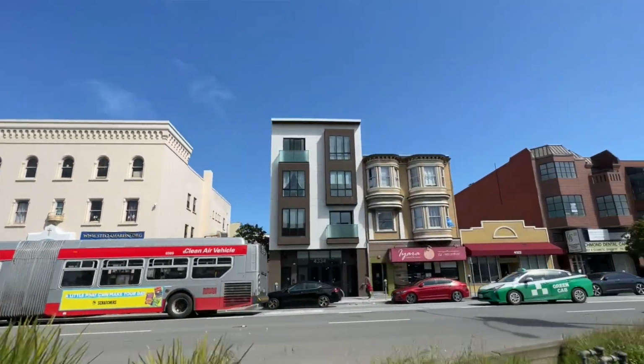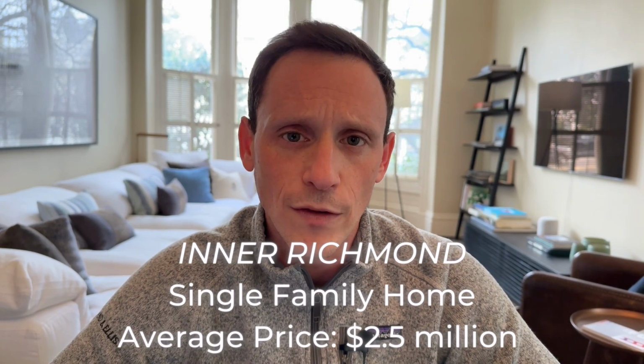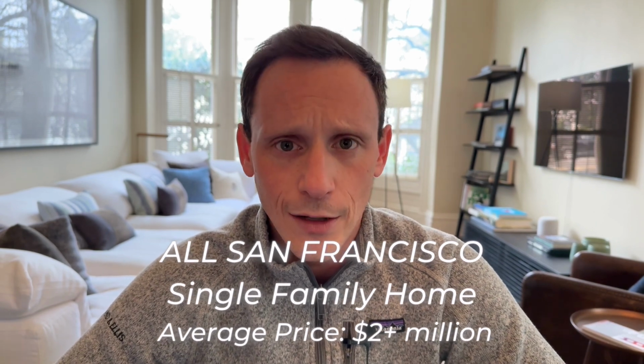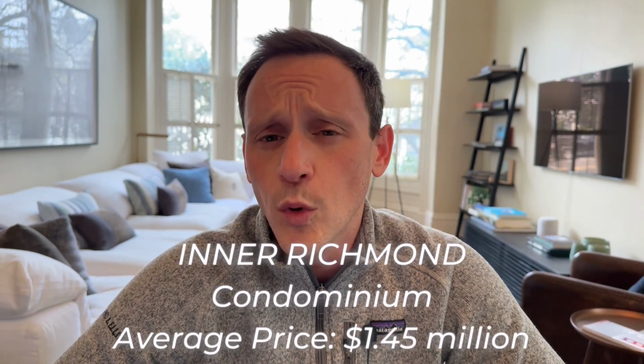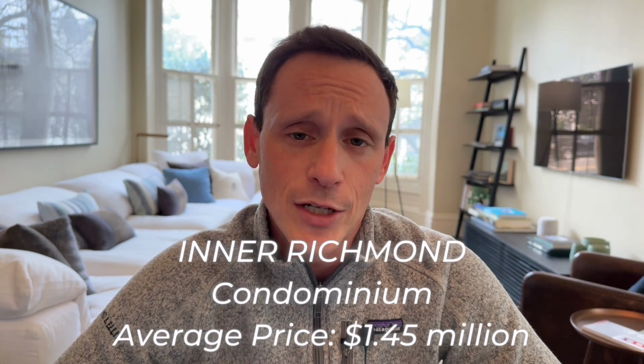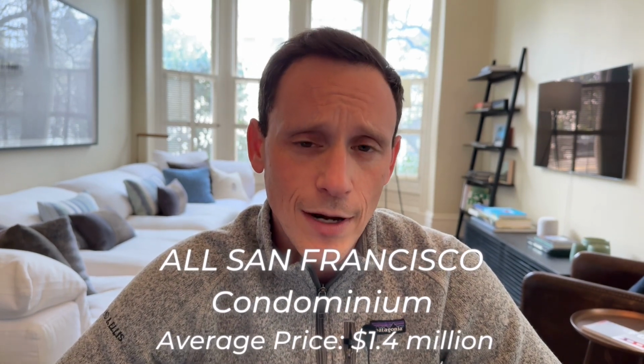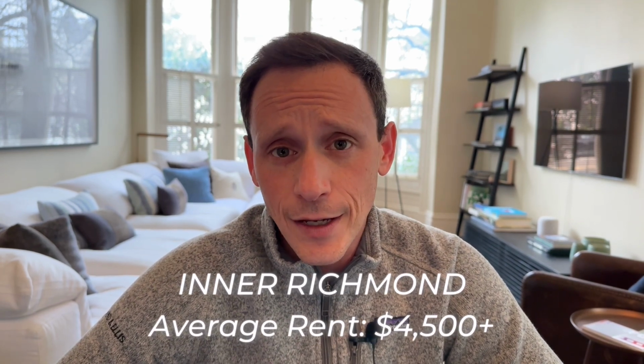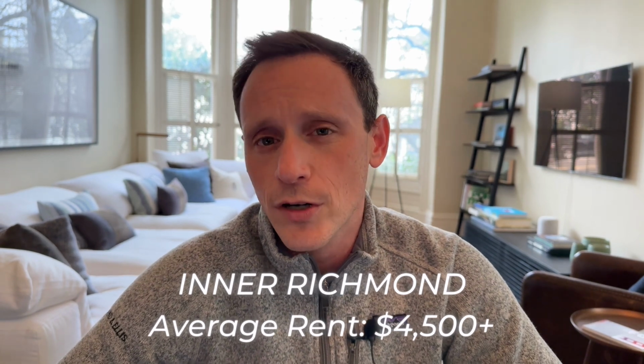It's a nice mix. The average home in the Inner Richmond was about $2.5 million, which is more than the average single family home in the rest of San Francisco of a little over $2 million. Average condo in the area is about $1.45 million, compared to about $1.4 million for average in the rest of San Francisco. So it's pretty close in line with average, but a tad more expensive. Average rent in the area for a 2-bedroom is about $4,500 a month, but it definitely gets more expensive with larger houses, and especially if the finish quality is newer.